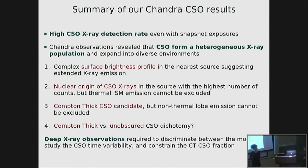Any questions for Malgosia? Yeah, I didn't get the final statistics. Is it 2 of 16 are Compton thick? So our sample are CSOs at redshift below 1 and with kinematic age measurement. There are 16 sources, and there have been 6 sources proposed in the literature to be Compton thick in at least one observation. So it's 6 of 16. At some time. Yeah.